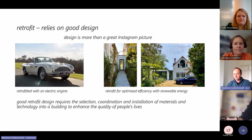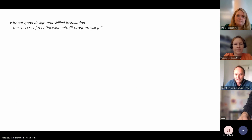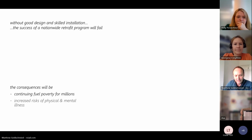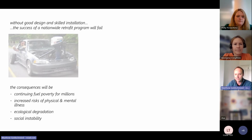So good retrofit requires selecting, coordinating, and installing materials and technologies into a building that enhance people's lives for the long term. Now, without good design and skilled installation, we're not going to succeed in a nationwide retrofit program at scale. And we'll see continuing fuel poverty, risk of mental and physical illness, ecological degradation, and likely social instability.